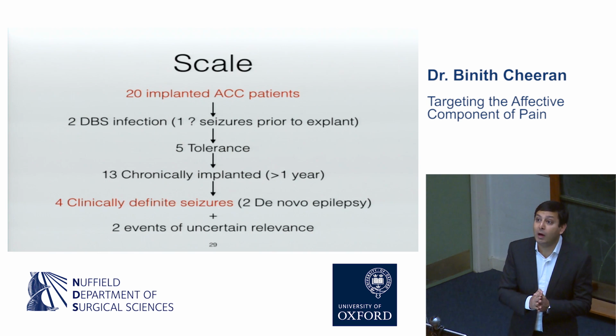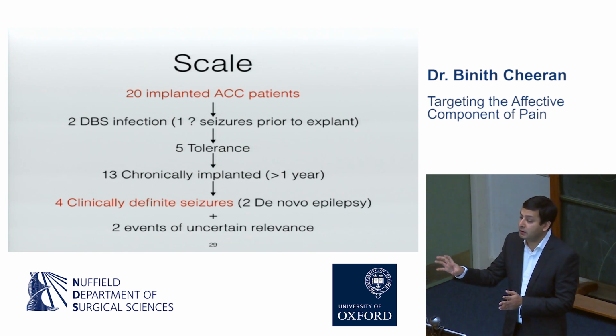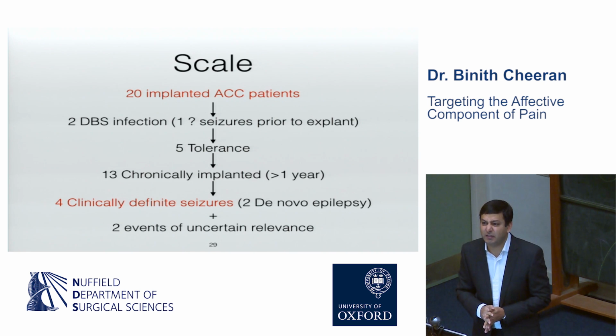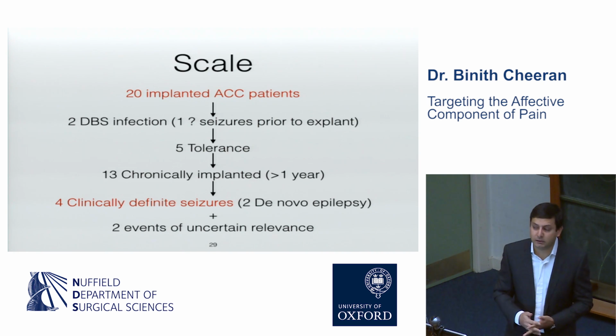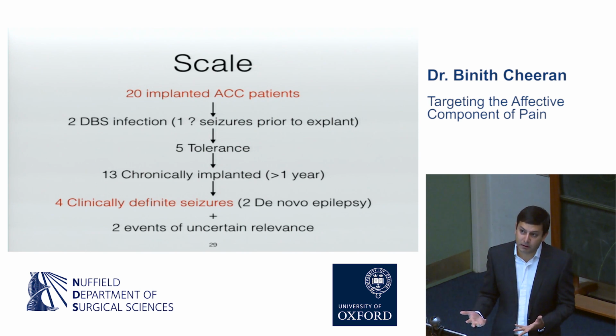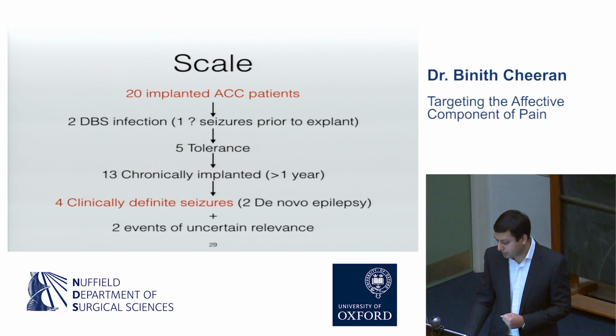And out of that, 2 have de novo epilepsy, by which I mean if you switch off the DBS, they still have seizures. And that's a very high rate. And then 2 had events of uncertain significance. These patients are very, very complex. One of these patients is an alcoholic, was diagnosed with alcohol withdrawal seizures, not really clear, won't come in for follow-up. But at least 4 developed seizures.